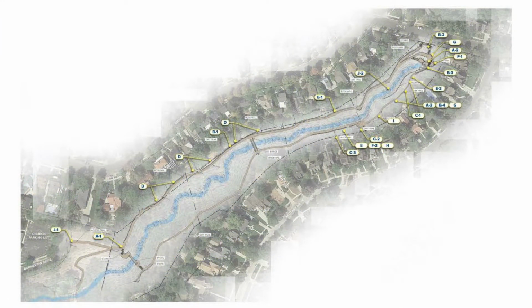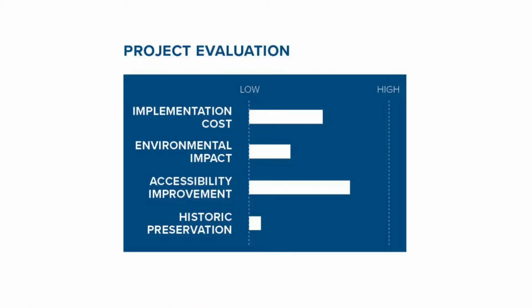In order to achieve the overarching goals of the Citizen CIP application, Salt Lake City Parks and Public Lands and the planning team have developed a suite of potential improvements throughout the park. Each project has been assigned a qualitative rating based on 4 criteria.